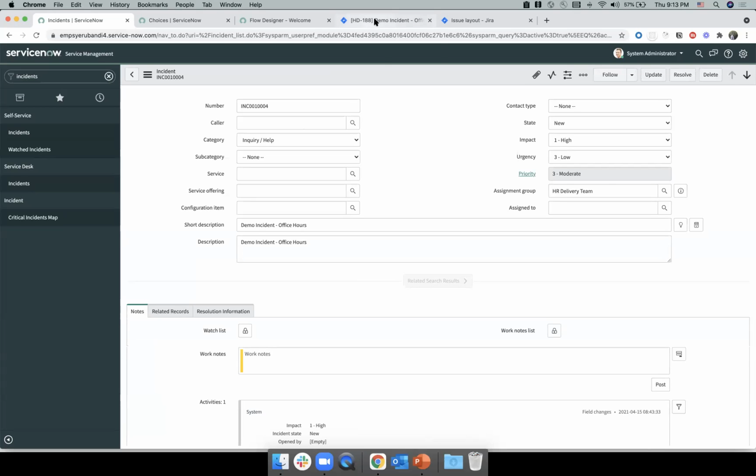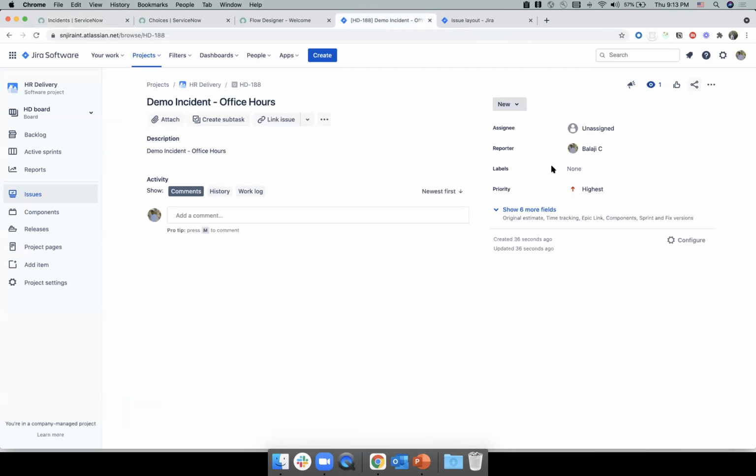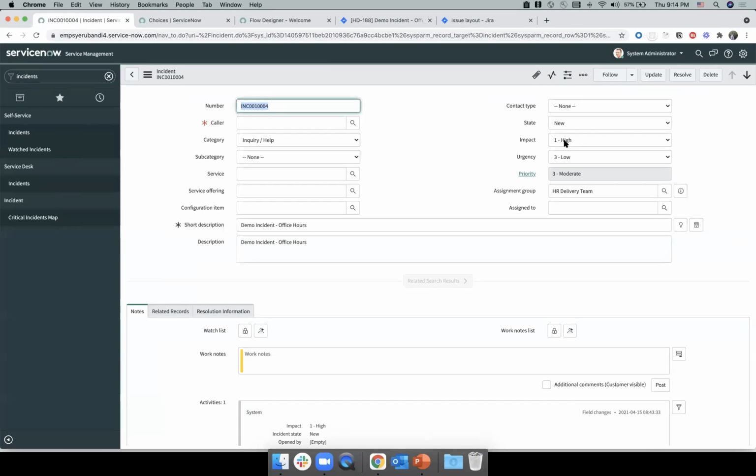As I was creating the incident, you notice that I provided the priority. What I did is I mapped the priority to impact, because priority in ServiceNow is a calculated one based on impact and urgency. So I set the impact as high. So that's why it's coming up as high.